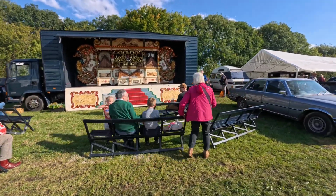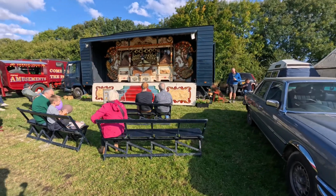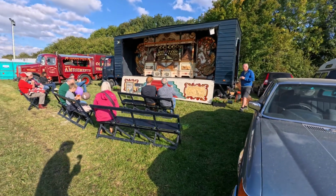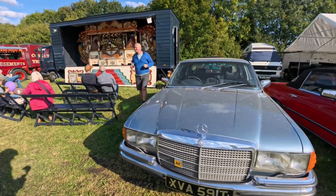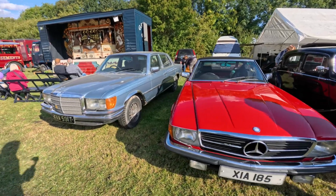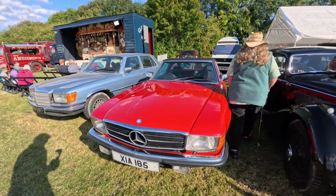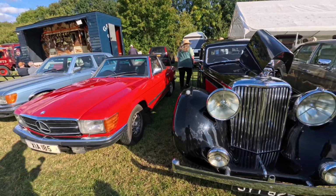Now this is a really lovely organ, again owned by the Saunders collection. The only problem with the organs is they're blooming noisy, and when you've got 3 or 4 going all at the same time, like you have at Shuttleworth, it gets a little bit wearing if I'm honest. Next to that of course we've got some classic, there you go, as if on cue. I'll try and talk over it as much as I can.